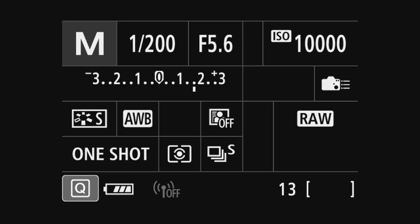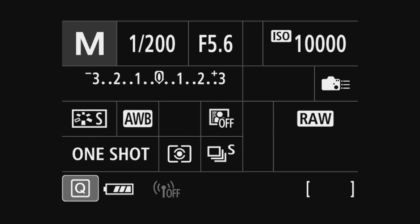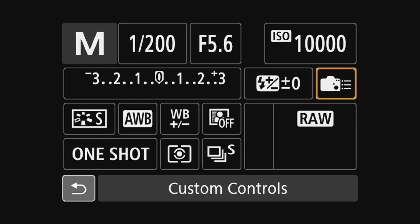So on the 5D Mark IV, I'll show you where this is. From the info screen here, we're going to hit Q and go to custom controls. It's over here on the right hand side. If you're on a mirrorless body, all you have to do is press info until you see this screen, and then press Q, and you will see this custom control option. It is also in the menus, so if you need to find it in the menu, it's under the orange menu, the custom controls bit.